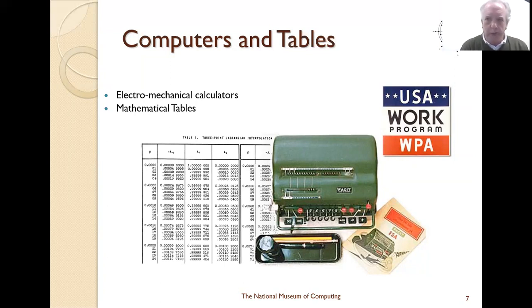The only equipment or tools available to the hundreds of maths graduates Harwell employed were electromechanical calculators, the Facits and the Brunsvigas, which we all recognize, and printed tables from the American Mathematics Project. These are huge volumes of solutions of things like differential equations. They were quite expensive and very limited. An awful lot of the work was just hand calculations that went on and on for ages, with all the usual problems.